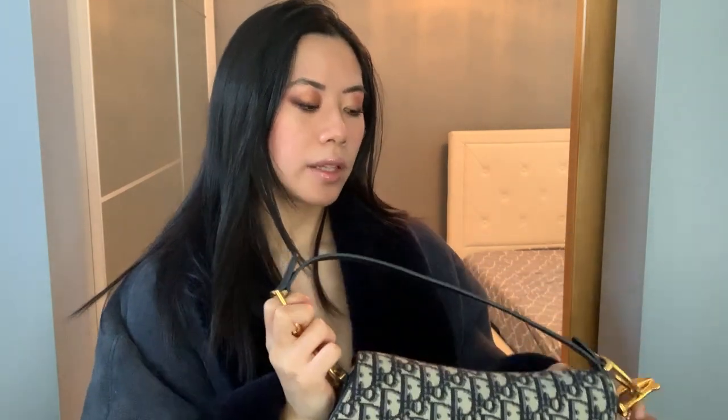But this one, I actually think the shoulder strap is quite large. It definitely fits over this pretty hefty winter jacket and it still fits over my shoulders, no problem. And I think most people wouldn't find this an issue. And I know a lot of people buy that extra shoulder strap for a crossbody option. I personally didn't get it. I'm not really a crossbody person.